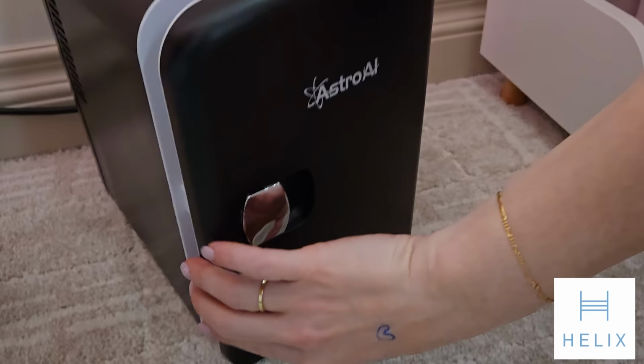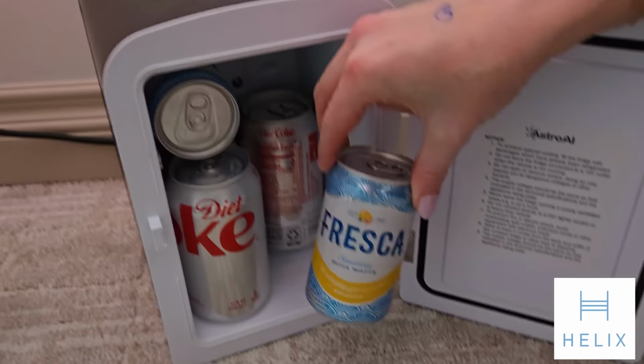Okay, I know what everyone wants to see on Cribs, the fridge. Okay, you ready? Nice, frisky.